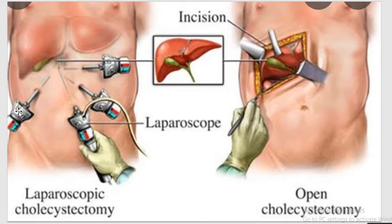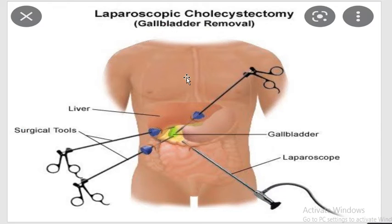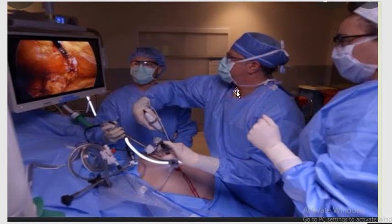See, this is a laparoscopic procedure, these are the surgical tools, and this is how the surgeon performs the cholecystectomy. And this is an open one, in which we make an incision just to take out the gallbladder. This is laparoscopic, how we perform the surgery. And see, this is how the surgeons perform the surgery. This is just a screen on which they visualize what's going on inside the abdomen. They will see the gallbladder, liver, and all the structures around the liver.